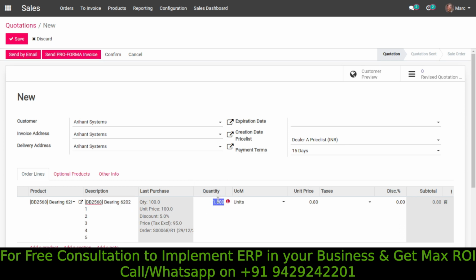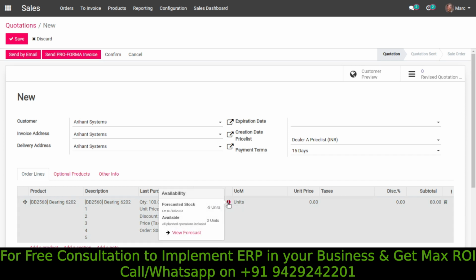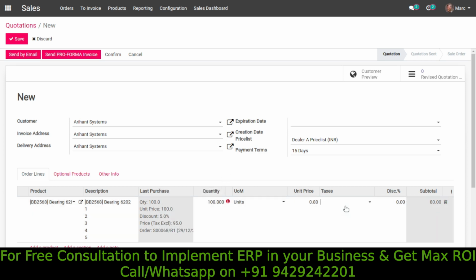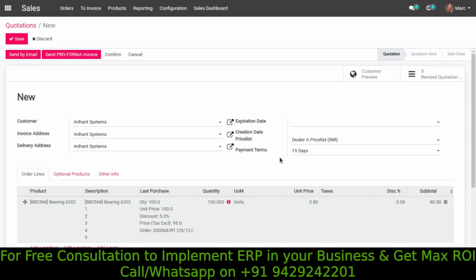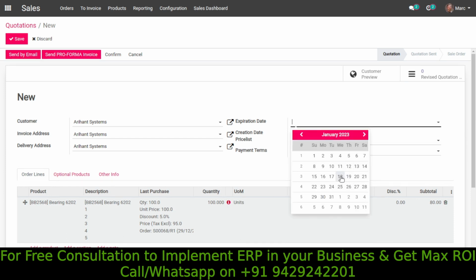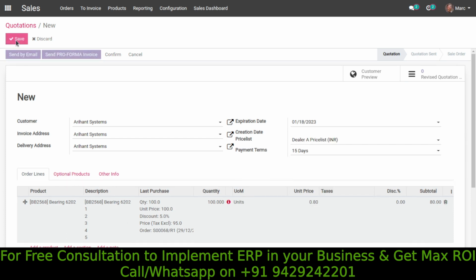Whenever you put the product quantity, let's say I put 100 pieces over here, your salesperson will get to know whether he has this quantity in stock or not, and he can check directly from here. So he can commit to the client properly about when you can dispatch the goods, right? So your commitment will be accurate. You can also set the price and tax, and auto-populate this based on the price list. You can have a multiple price list facility, where you can create multiple price lists, like dealer A price list, dealer B price list, dealer-wise or currency-wise, right? You can also set the payment term and the expiry date, and your quotation is created in just a few clicks.